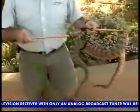I'm going to stay a little away from you today, Stefan. This is a rattlesnake, a poisonous rattlesnake. What kind of rattlesnake are we looking at here? Well, this is one of our local rattlesnakes. This is called a tiger rattlesnake.